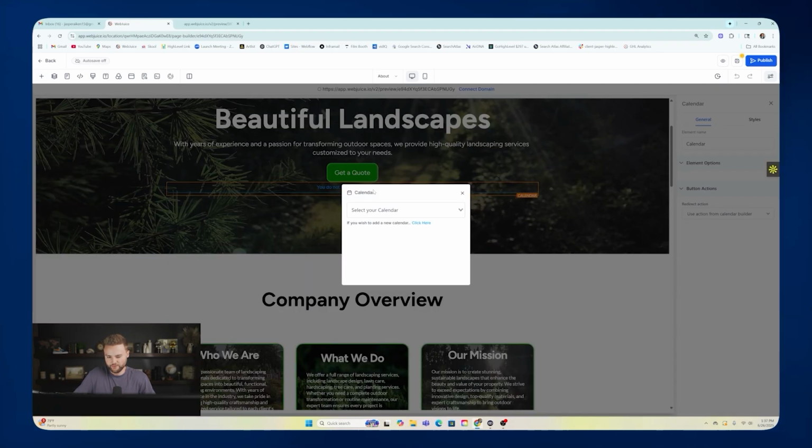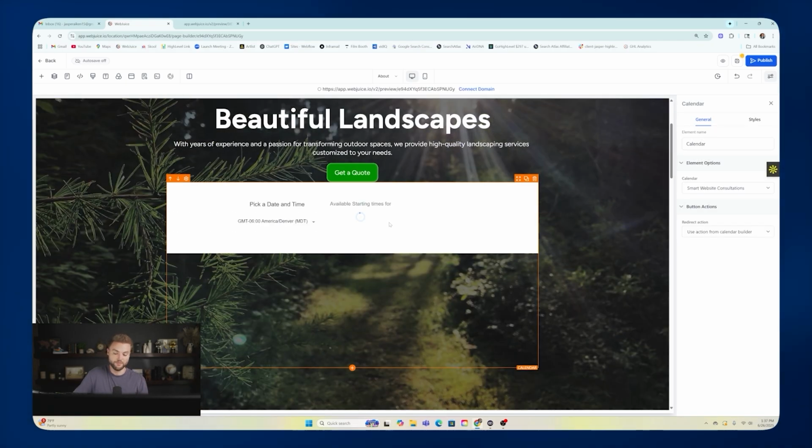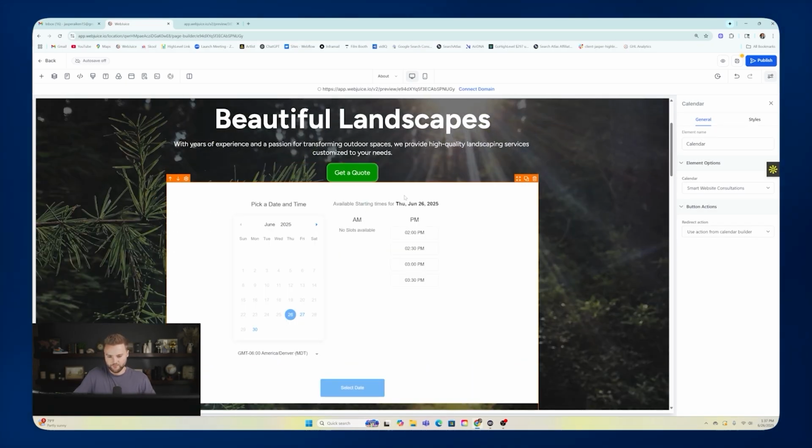It says, "You do not have any calendars at this time," so select your calendar, and we'll just select the Smart Website Consultation Calendar. You're going to be doing this for your client with their calendar, right? So it's not going to be this exact same process because this is with your calendar. But anyway, this will be the landscaping calendar where their leads can go book appointments. Landscapers won't always want a calendar, because sometimes they do all these different types of jobs, so a calendar is kind of hard, and they need to talk to the person first before they can book them in.